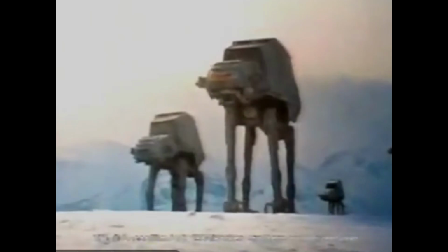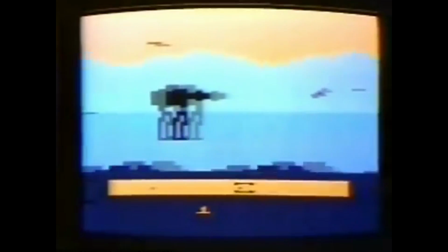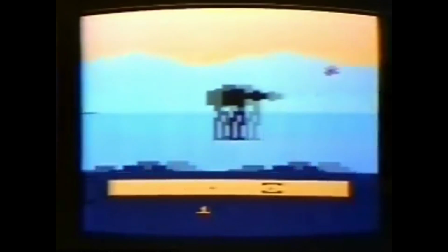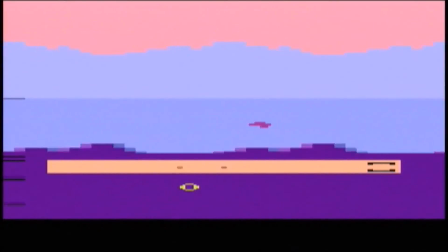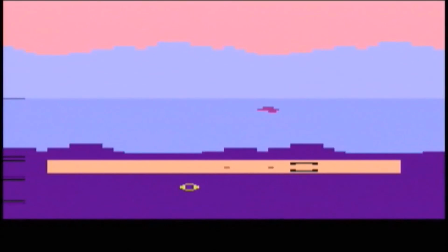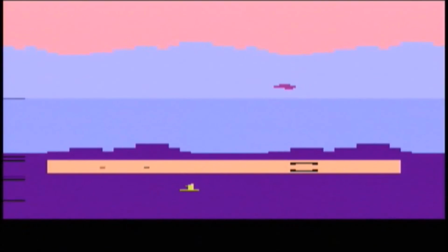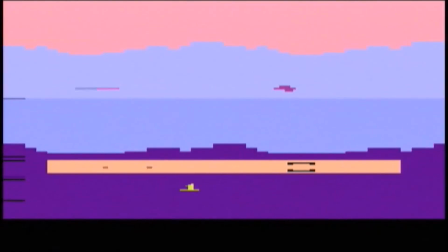Parker Brothers, known for board games such as Monopoly, chose to go with the film released 3 years earlier, which at the time was the latest Star Wars movie, and released the first ever officially branded Star Wars game, The Empire Strikes Back, on the Atari 2600. Knowing the small resources of the Atari 2600, they chose to recreate a single scene from the film. In it, you control Luke's snowspeeder in the symbolic defence of Hoth, shooting down wave after wave of Imperial walkers.